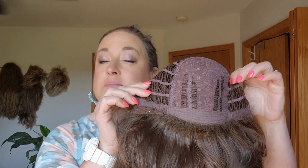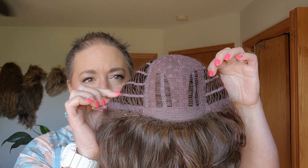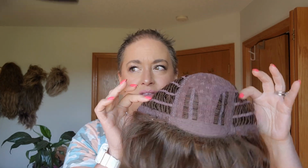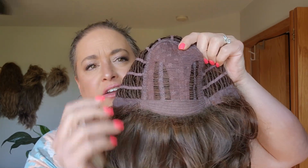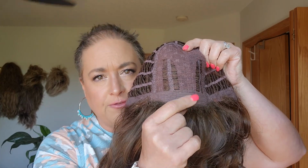All right, let's talk about the cap. So when I said kind of an open cap design, it's also known as a basic cap, machine-made cap. All of those are pretty interchangeable, so that's what this means. So what you have here is you've got your soft velvet front.